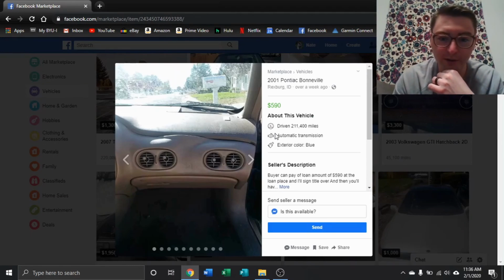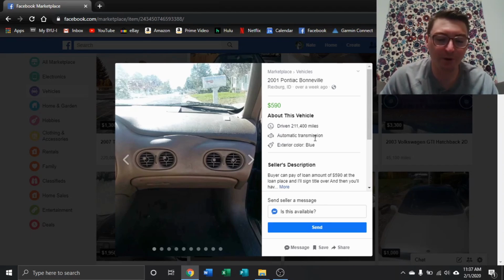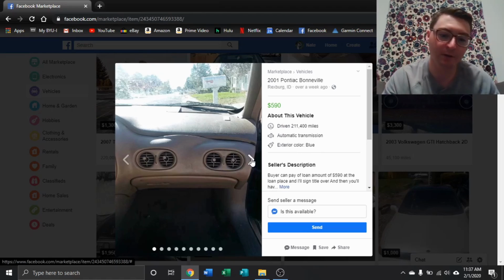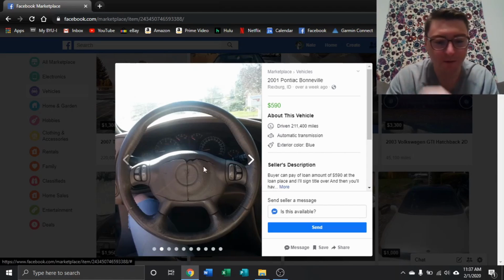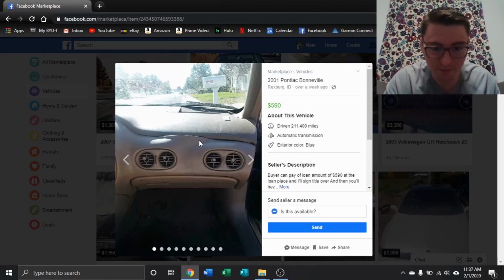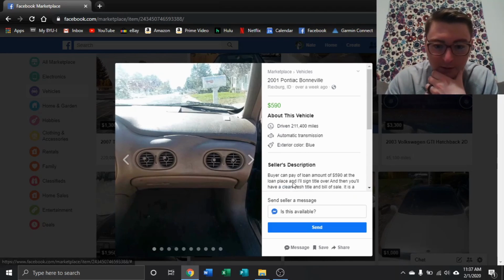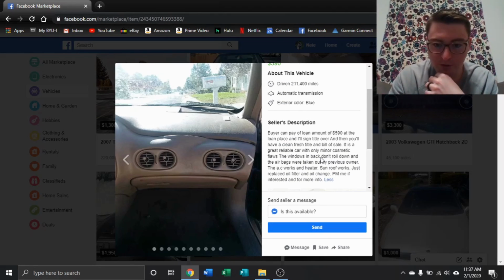$590. This is a perfect example on Facebook Marketplace of terrible photos. Guys, if you're going to list a car on Facebook Marketplace, you've got to have photos of the dang car so that I can see what I'm buying right off the bat, or I'm probably not going to be enticed to click on it. So $590 for these amazing heater vents. Looks like my trim's peeling up there. Oh, okay, I get it. So look at how the steering wheel is broken apart, and how that trim's peeling up. I'll bet you anything that this is a wrecked car. And again, we don't know because there's no picture of the dang car, but this is probably a wrecked car.